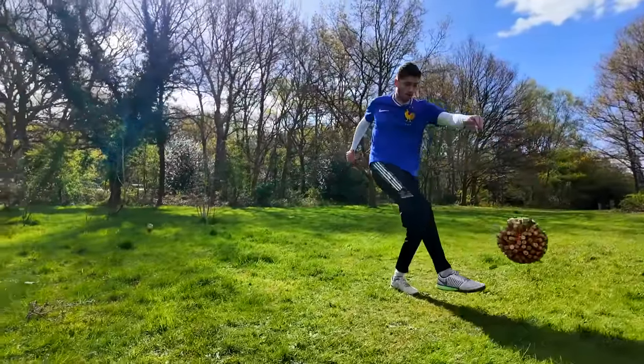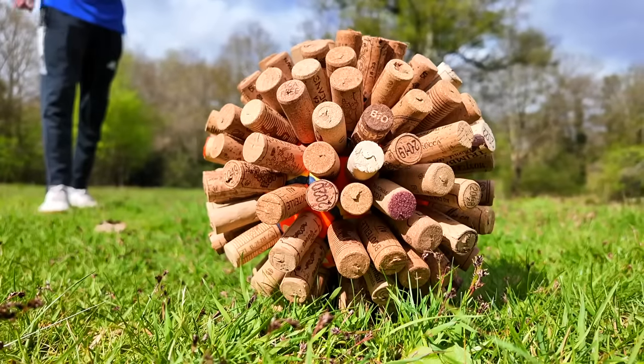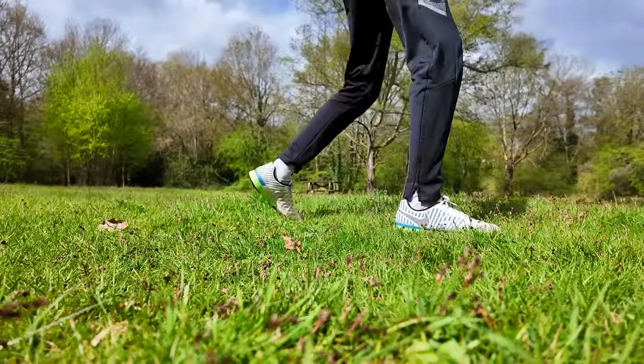Now, to finish off with this ball, let's smash it. All right, let's take a shot with the wine cork football. This is gonna hurt, let's go. Oh.